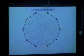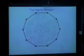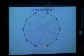A typical form in genus 2 has 2 zeros, not 1. 2 simple zeros rather than 1 double zero. And by the way, what happened to the regular decagon?